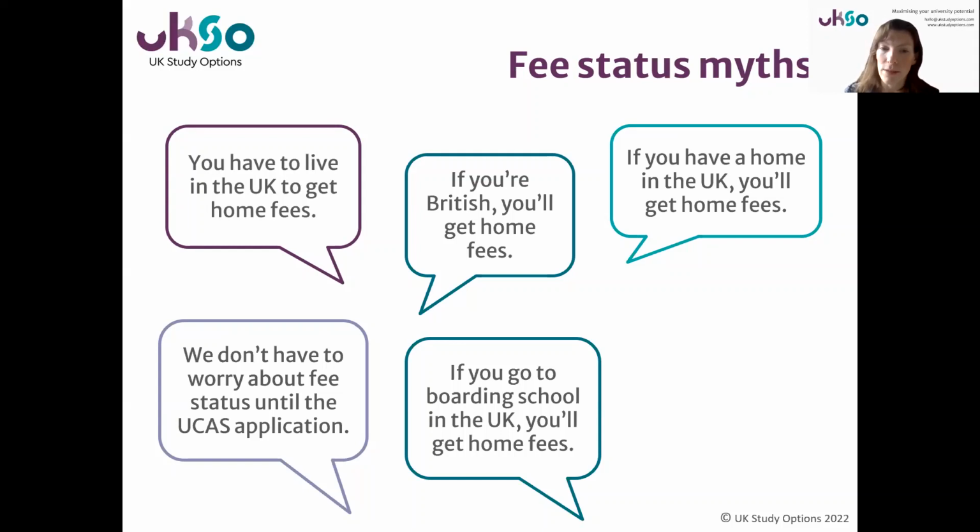If you go to boarding school in the UK, you'll get home fees. This is not necessarily the case either. Lots of people think that if they send their kids to boarding school in the UK, it will be a kind of automatic pathway to home fees. This is not the case. There is a specific rule about this.